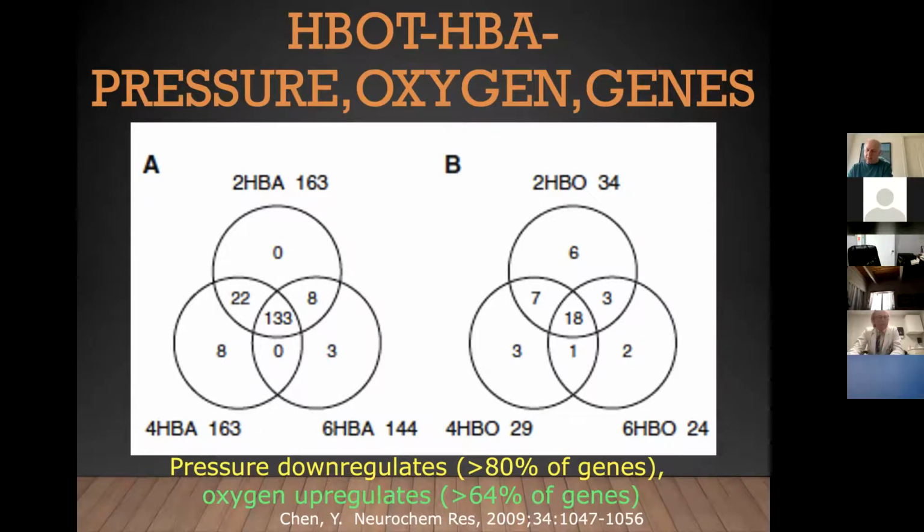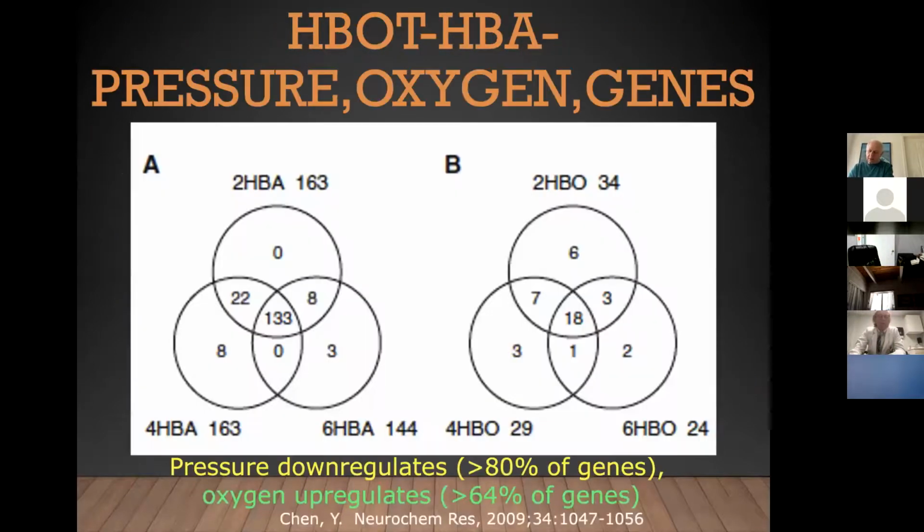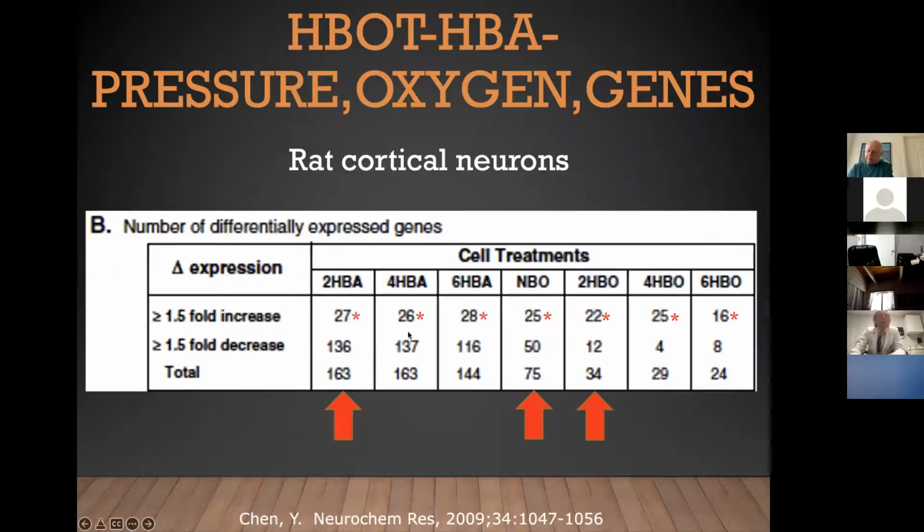What we're doing is playing a symphony with people's genome in the regions of wounds in their body. And what was also found, if we look back at these numbers, take a look at what happens at 2 atmospheres of air. 2 atmospheres of air, we have 163 genes affected. 2 atmospheres of oxygen is 2 atmospheres of pressure plus the oxygen. And yet you would think the pressure genes would still be on or suppressed.